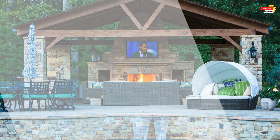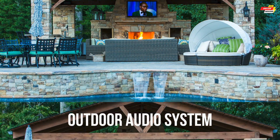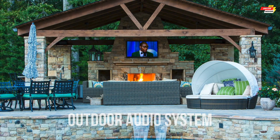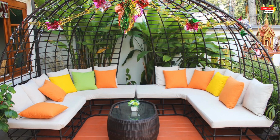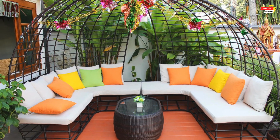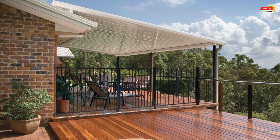10th, outdoor audio system. Weather-resistant speakers can provide background music, setting the perfect mood for relaxation or parties. And to complete your inspiration and spark your creativity, here is a compilation of the top 10 incredible patio outdoor living space ideas to inspire you for your next project.